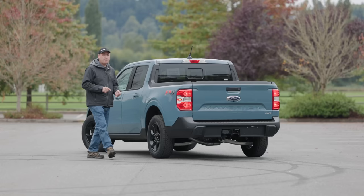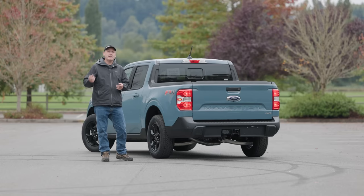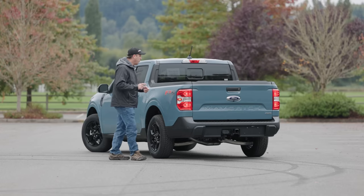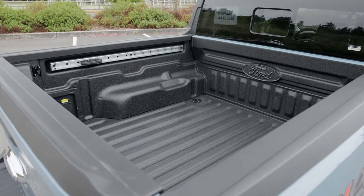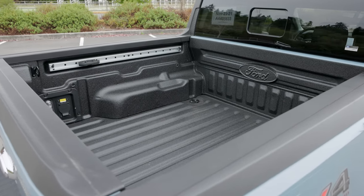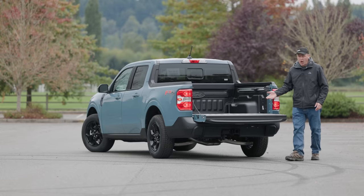Now, one thing I do like both about the Honda Ridgeline, which is another unibody but larger truck, as well as the Hyundai Santa Cruz, is that they both have a trunk in the bed. This one does not. In the back, we have a 4.5-foot box that can take up to 1,500 pounds.